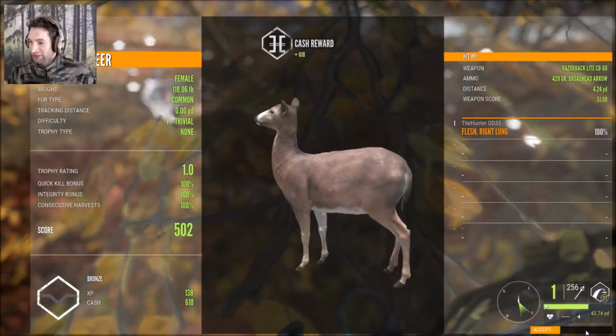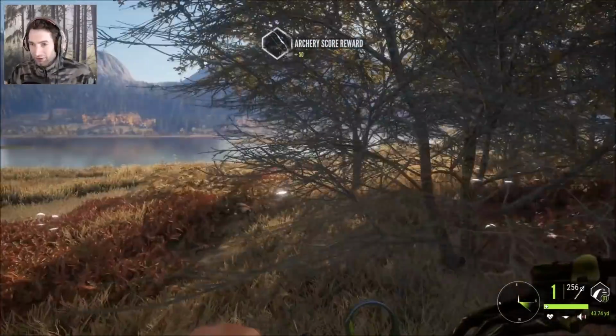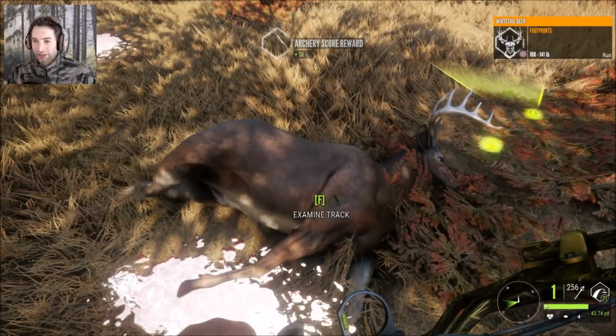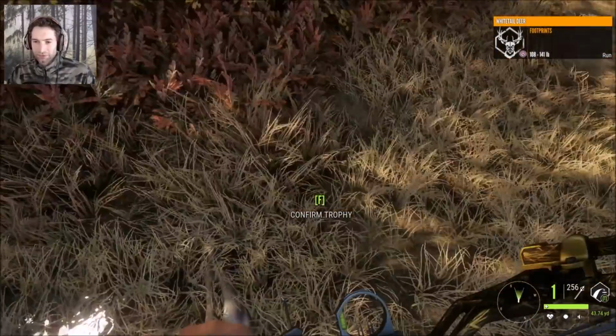Now our harvest value should be at 100%, but we're still going to pick up a doe here. Yes, 100% right lung shot on this doe. And I thought there was another doe here. Oh, that was the one that actually took us down. So let's pick up our first buck that we got of the hunt. Let's see what he is going to score.